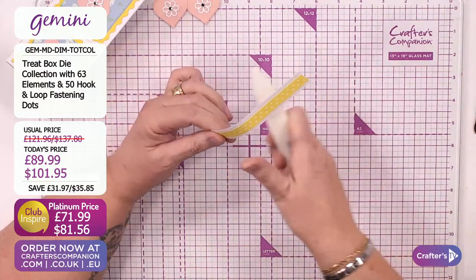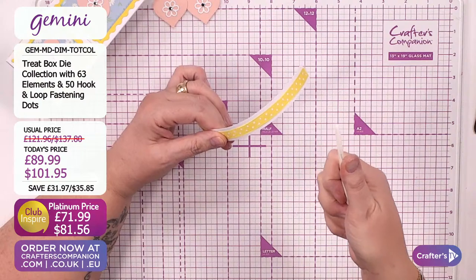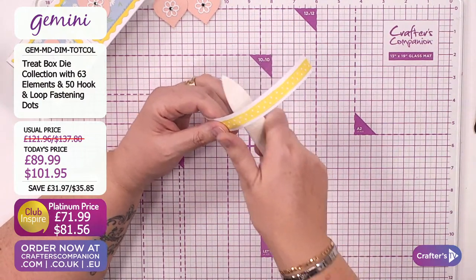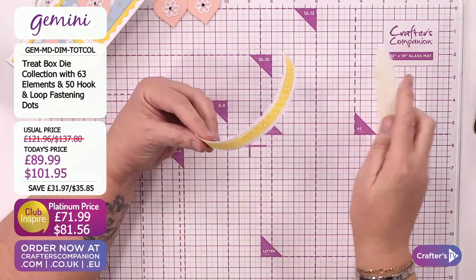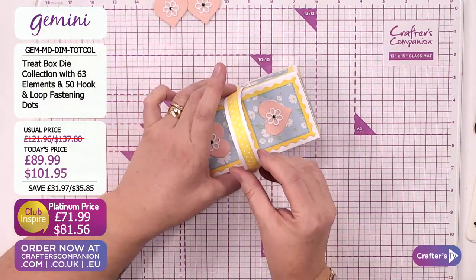So from either side, I'm just holding this and running it underneath. It's a little bit like you used to curl the ribbon when you'd got presents with the curly ribbon. You used to put your scissors underneath it and it all used to curl out nicely. So this one, I don't need so much curl, but I just want it to be arched because we're going to pop this round the sides like so.